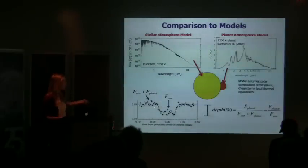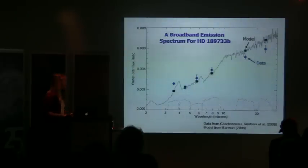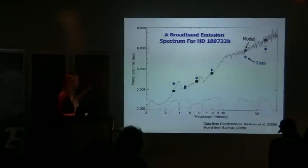So all I need to do to get my prediction for what we measure as a function of wavelength is to take the ratio of this spectrum divided by that spectrum. Now let me show you what that looks like. Here is wavelength on the x-axis, and now I'm showing you planet-star flux ratio on the y-axis. So this is now our observable. This is what we actually measure. This is the transit depth, or the eclipse depth, rather.